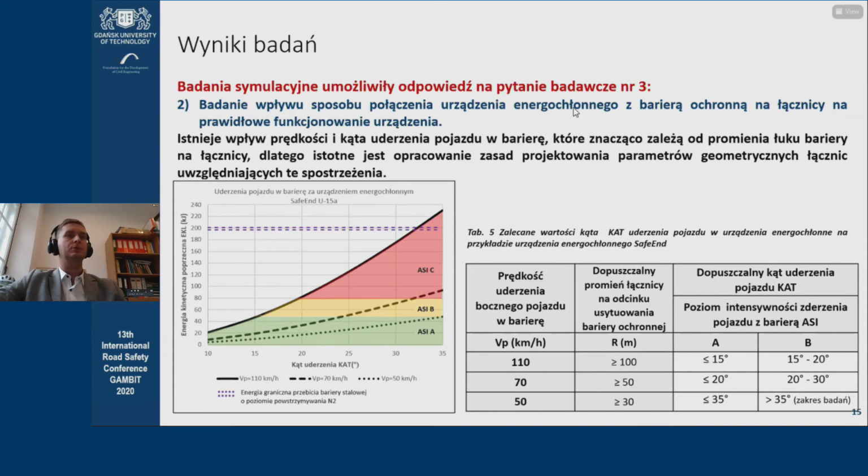The second answer to this question pertained to the most controversial part of this element, which was the connection or the link between the device and the barrier. What happens if the place of impact is beyond the device? We found out that the radius of the connecting lane is essential because that determines the velocity and angle of impact. So this would probably call for some changes in the design requirements.